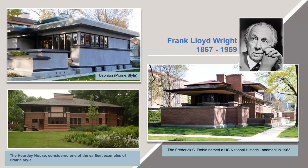The Hurtley House, pictured below left, is considered one of the earliest famous examples of the prairie-style homes. Also to the right, the Frederick C. Robie House was also famously known as another example of prairie-style design, and was made a U.S. National Historic Landmark in 1963.